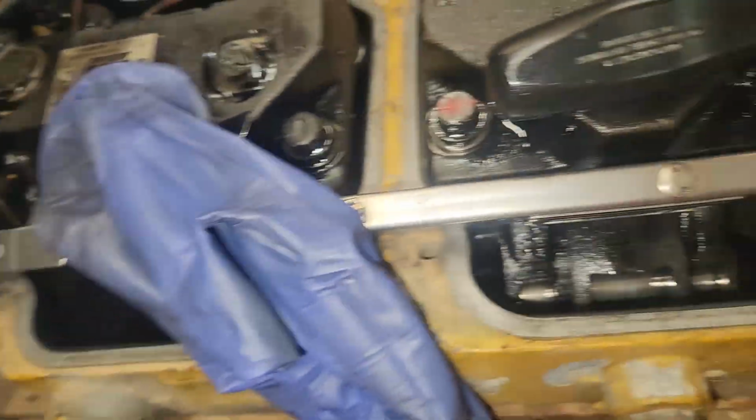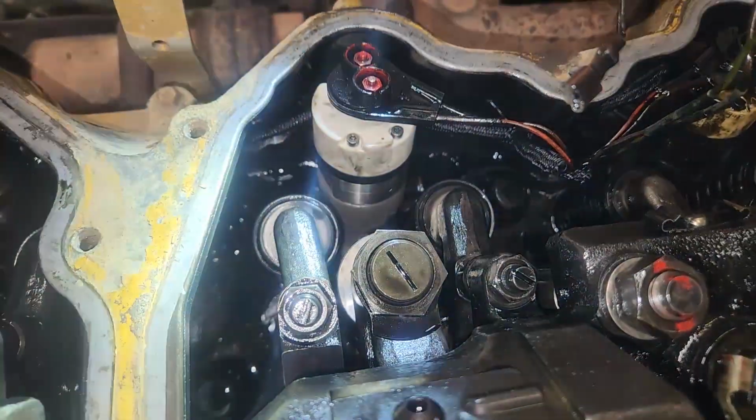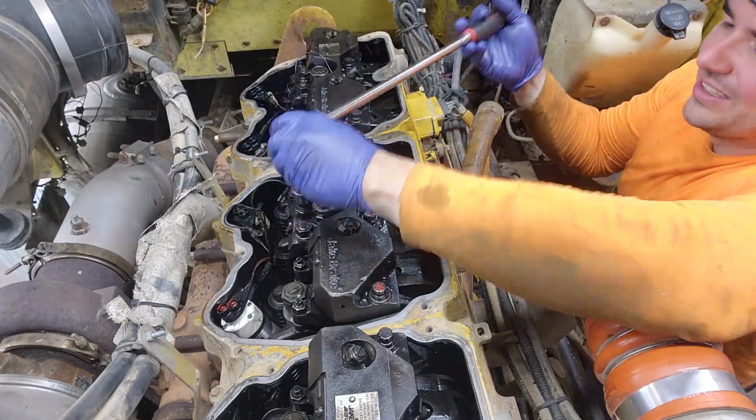That's with it backed off also. I had it backed off all of the way. It will not slide under there. Now I've heard of this before, but surprisingly I've never ran into this before.